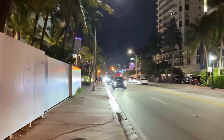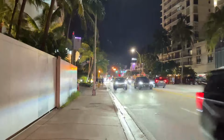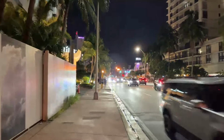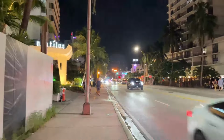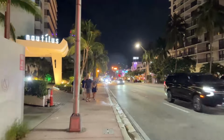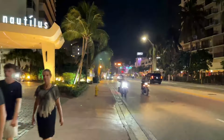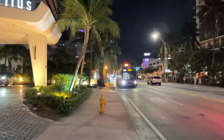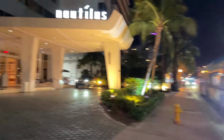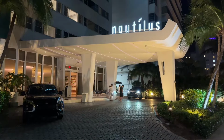Now, just off to our left is going to be brand new condos and hotels. I think it's going to be called the Shore Collection or the Shore Club. But a lot of these older Art Deco buildings that are in really bad disrepair up and down Collins Avenue are set to be torn down, and in its place is going to be new product, which is good.